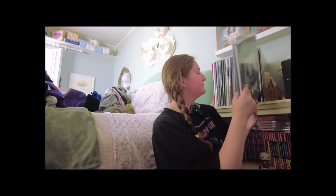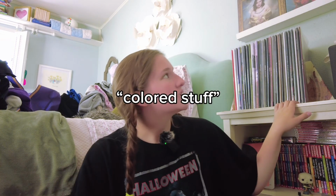Cute, cute, cute. So this is the other corner of my room. This is my record collection, my record player's over here, my record wall. This is my bed. That pile over there is clean laundry that I haven't put away yet. Sorry, Mom. Love you, Mom. This is where I keep all my cool vinyls, the vinyls I like to show people. You know, like colored stuff.